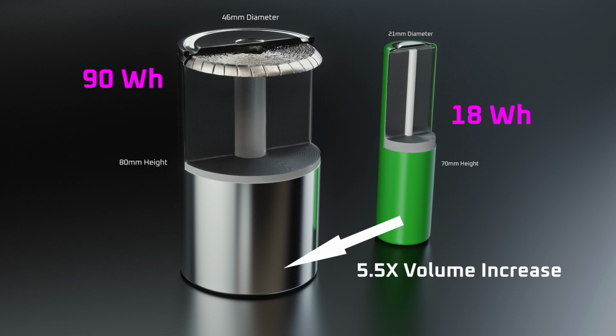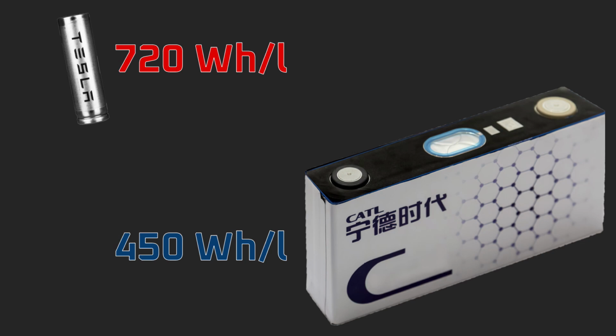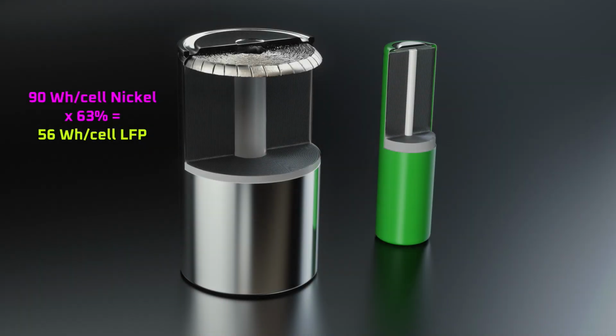Let's convert that 90 watt-hour nickel cell into a comparable LFP battery cell. In terms of volumetric energy density, Tesla's nickel-based 2170 battery cells are 720 watt-hours per liter, while BYD and CATL LFP are maxing out at 450 watt-hours per liter. That is, LFP has roughly 63% of the volumetric energy density of the 2170 nickel battery cell. 63% of a 90 watt-hour battery cell is 56 watt-hours per battery cell.